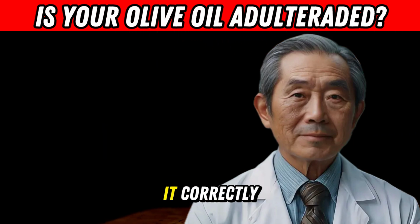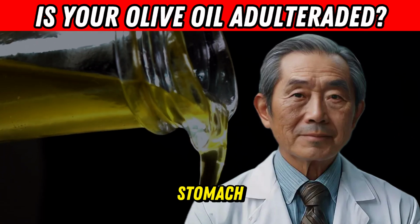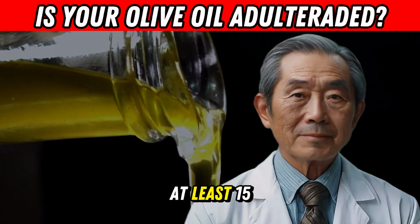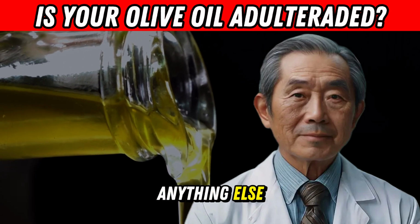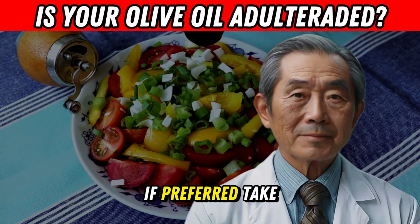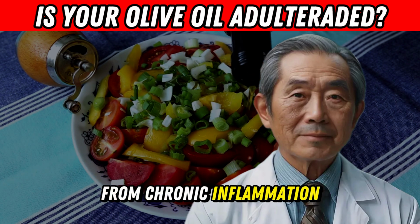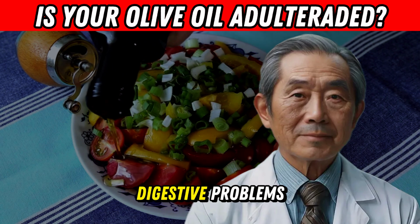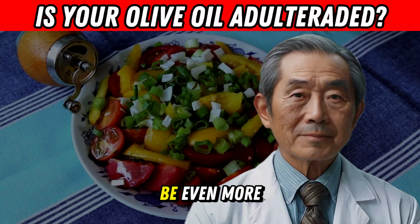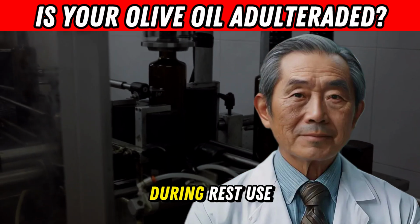How to consume it correctly to get the best results: Consume on an empty stomach. Take 1 tablespoon of this mixture first thing in the morning, at least 15 minutes before eating anything else. This enhances the absorption of medicinal compounds. If preferred, take it at night if you suffer from chronic inflammation, joint pain, or digestive problems. Taking this mixture before bed can be even more effective, as the body absorbs nutrients better during rest.